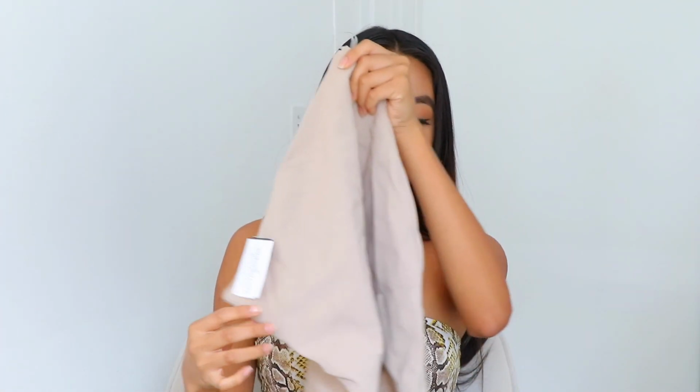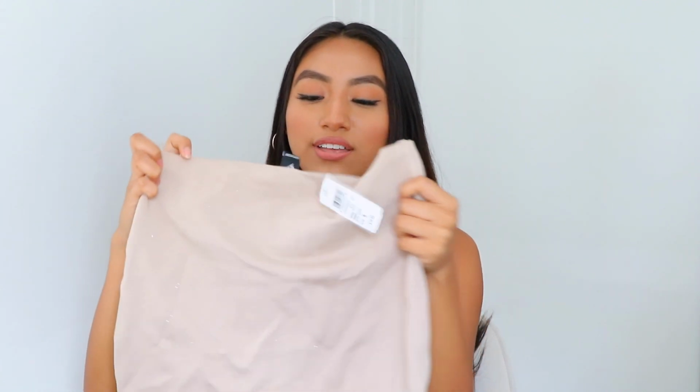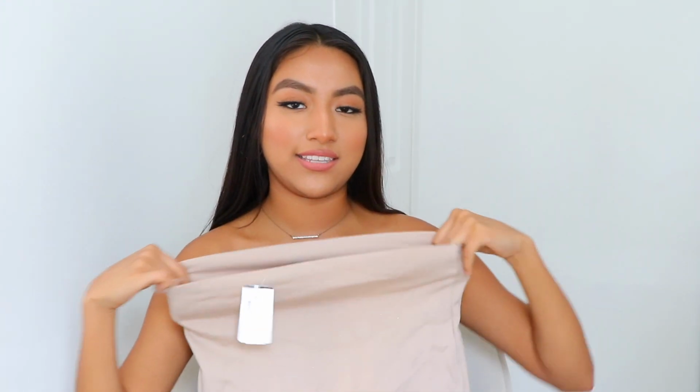And this is a nice material. It isn't itchy or anything, and it does have that double lining as well, so it's not see-through. So this is the little top. And what I got for it is this skirt right here. This is really, really nice. This is a stretchy material, but it's a tight knit kind of material, and it almost reminds me of shapewear because of the way it is. I just feel like it's a really nice sturdy material.